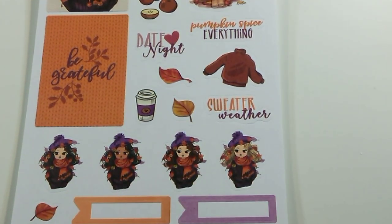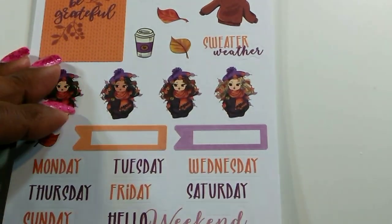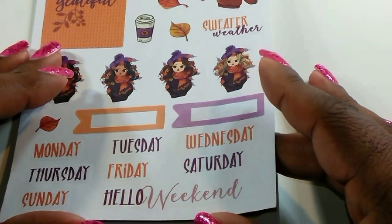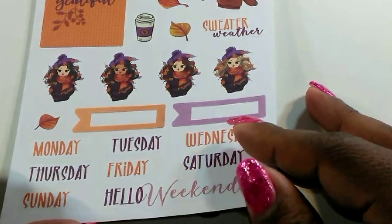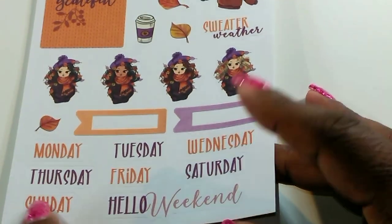I love this. Now, if she does printables on her shop, I would definitely buy from her shop. I don't know how I missed it. Because obviously, I am vibing with her skill set. Again, she includes the day stickers. Wonderful.